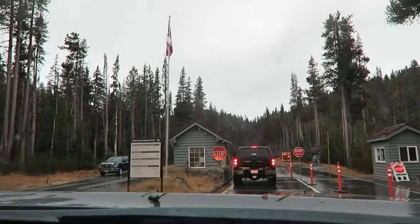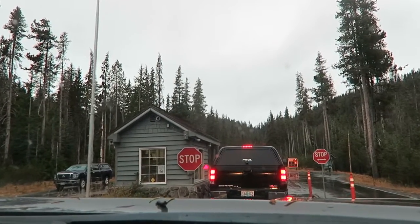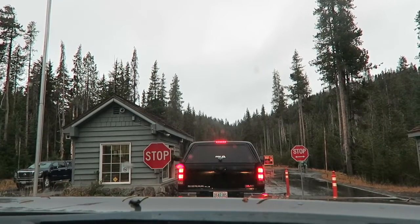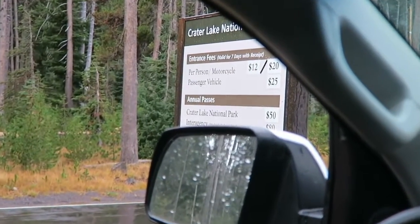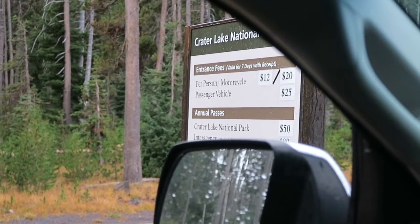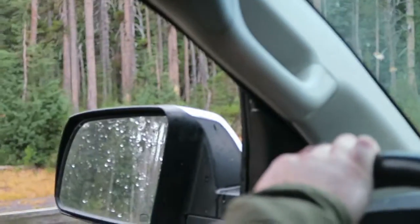It looks like it is a $25 fee for the day. That's valid for 7 days. We have a pass, so we don't need to worry about that, but for you guys, now you know. You can get an annual pass for $50 as well. That's just for Crater Lake. And then it's $80 for all of the parks.